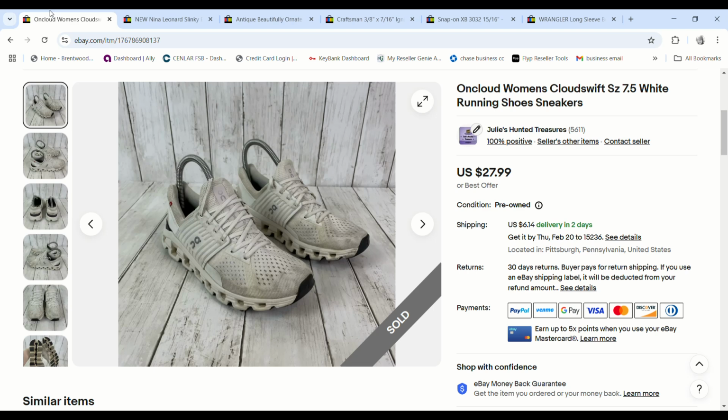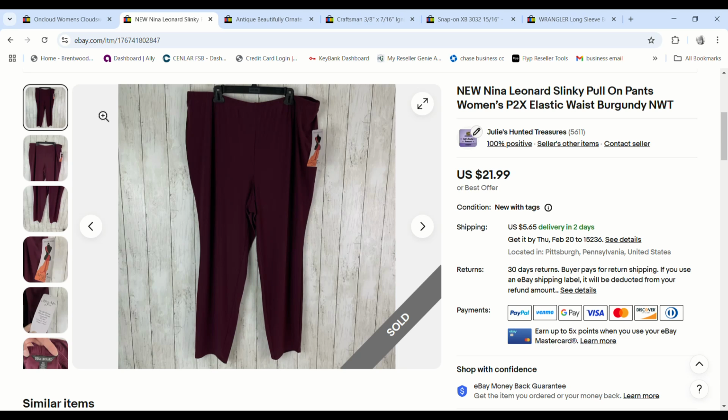We paid $1.79 and we made a $13 profit. These Lena Leonard, they were not a brand I was familiar with, but they were women's plus size, like elastic waist pants. They were a bins find for $1.14. We've had them for a long time, so I accepted a $15 offer and we made $11.55 profit.